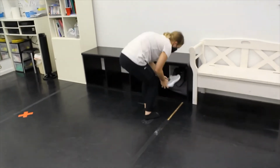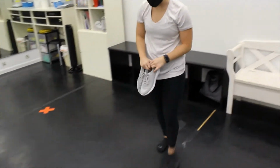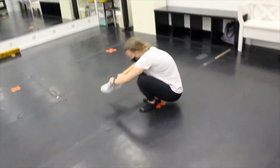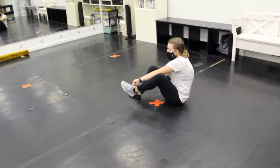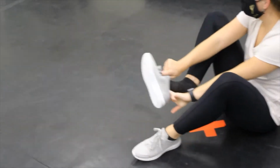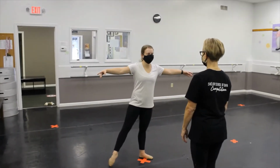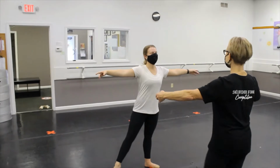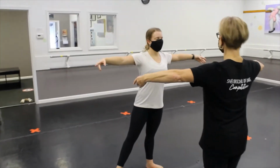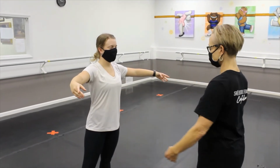Remember, no sharing of cubbies, and cubbies will be cleansed per protocol with EPA-regulated cleaning solution between student use. Bathrooms will not be used as changing rooms, so please come to dance dressed in your dance clothes. As of now, there will be no physical contact during teaching, including dance and acrobatics, until COVID-19 restrictions are lessened.